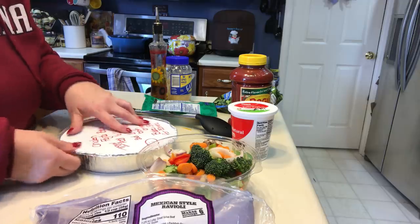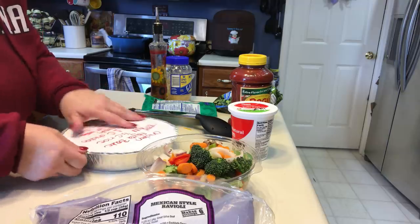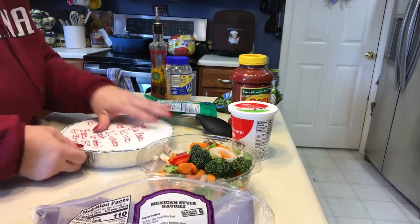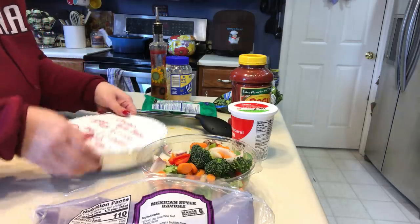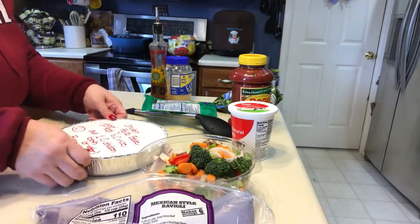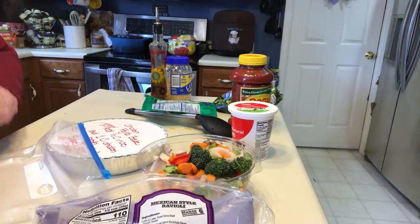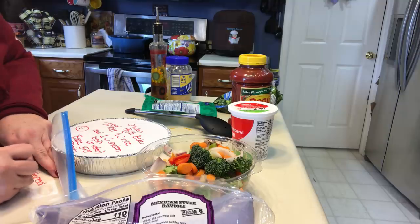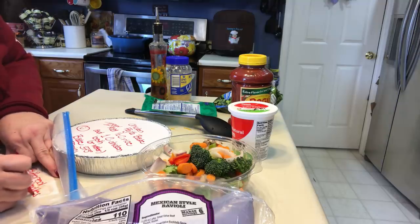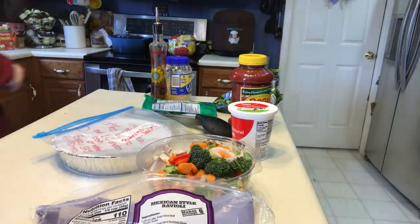So there's enough vegetables left there for me to make something for my husband and I. So I will show you guys what's left after I'm done with everything. And then I'm going to take one of these and I'm just going to say, buttered noodles.